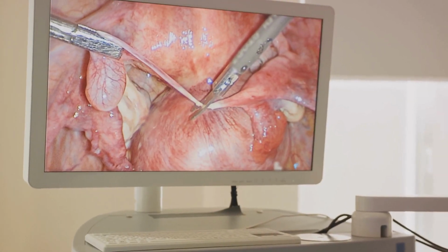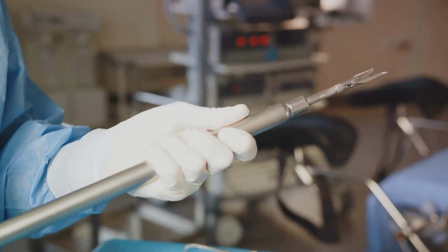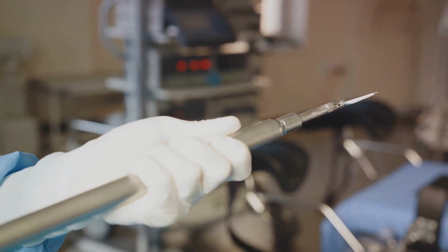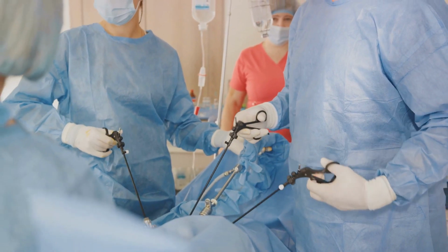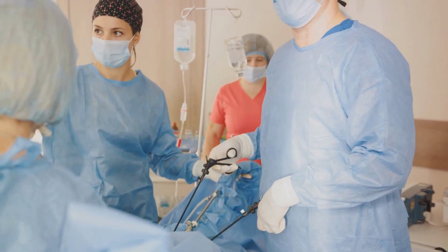This innovative tool is composed of three main parts: the handle, the blade, and the camera. The handle is similar to that of a traditional laryngoscope, designed to offer a good grip and control. It houses the power source, usually a battery that powers the device. The handle is ergonomically designed for comfort and efficiency, allowing for precise manipulation.